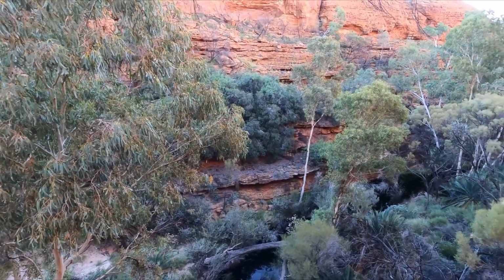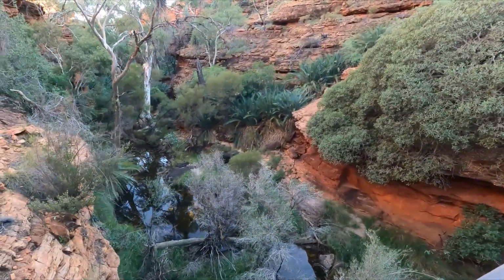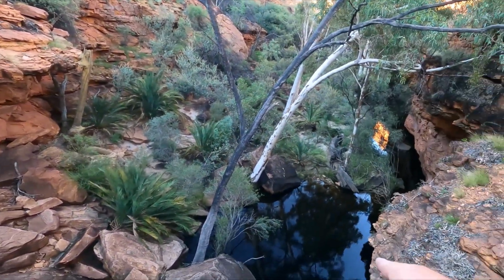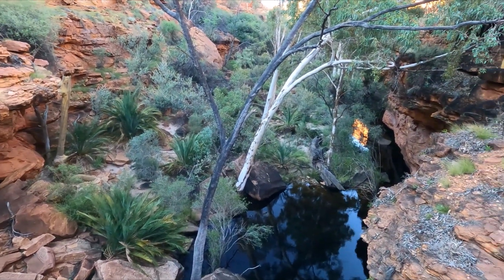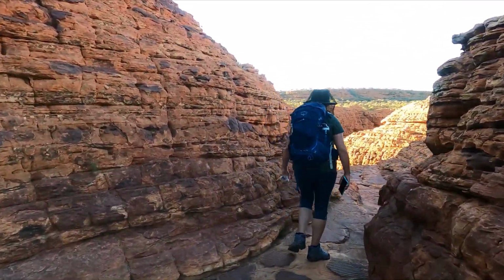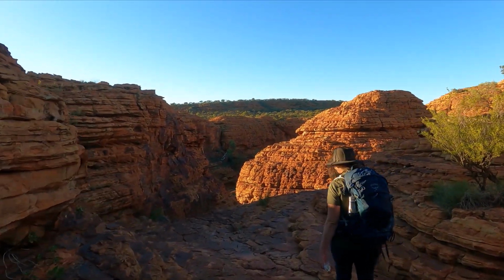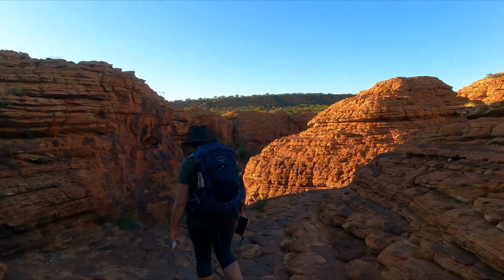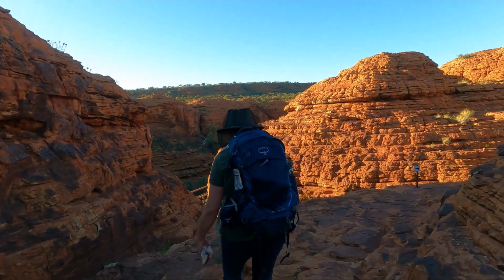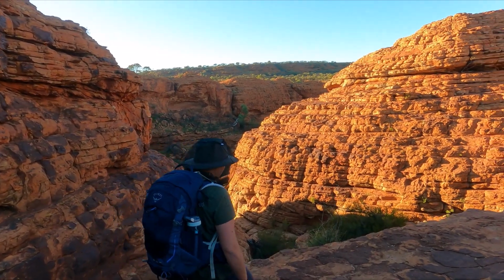Austin, you ready? Go! Yeah, there's the water I was talking about. Runs all the way through. Wow. Oh, look at that. So pretty. It's so cool. Sun just glistering off it. What did you say the time was? About 7:30? Yeah, I think so.